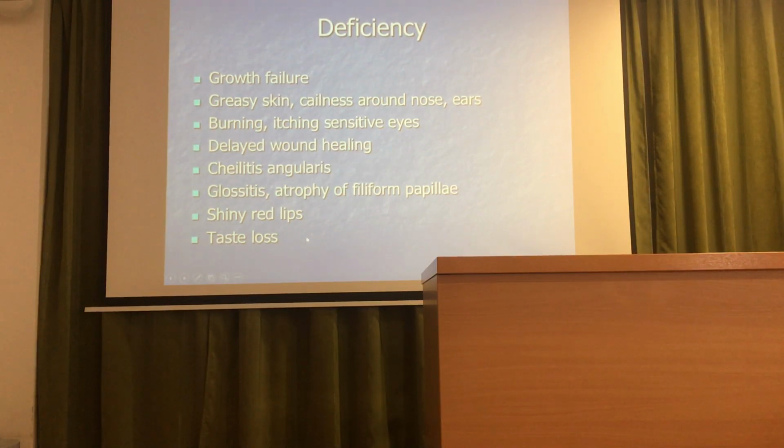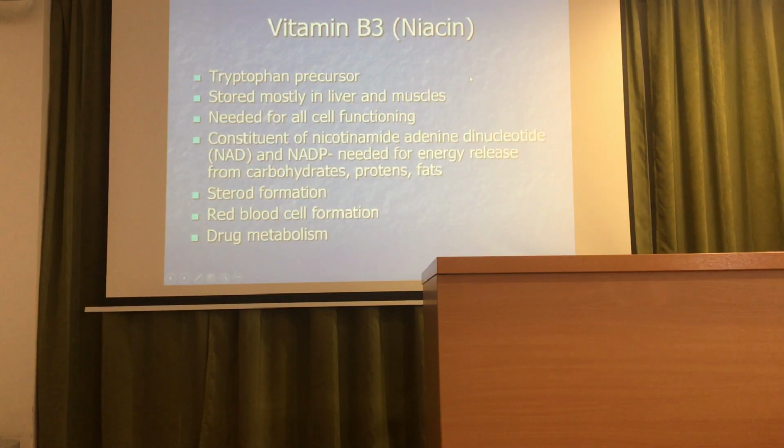That's why the general practitioner many times checks the tongue of the patient, because sometimes the signs of lack of vitamin can be seen. Shiny red lips and taste loss, because if we have no papillae, we have no tasting in this case. I try to tell you rather the oral manifestations, okay, because these will be the exam questions, okay. Basically the oral manifestations. Some general ones can also be seen through the oral manifestations.